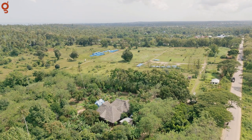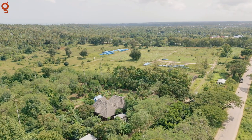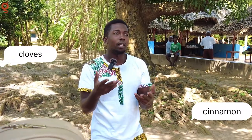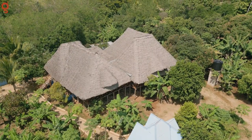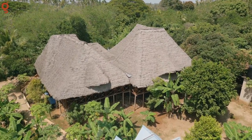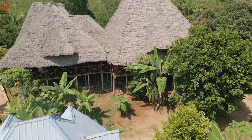So today we are very, very happy, guys, to have you visit our farm. Normally our tour has three sections. First, we walk around the farm to see different kinds of spices. But before I mention them, who knows some spices? Cloves. Cinnamon. Cardamom. Pepper, paprika. Salt. Oh, wow. Bravo. So we will take you around the farm to see different kinds of them, like vanilla, ginger, nutmeg, cloves, and so on.